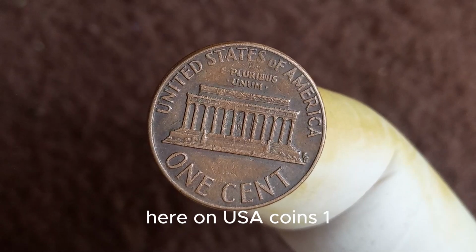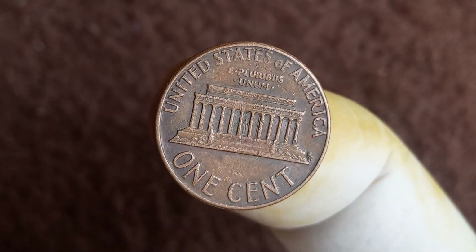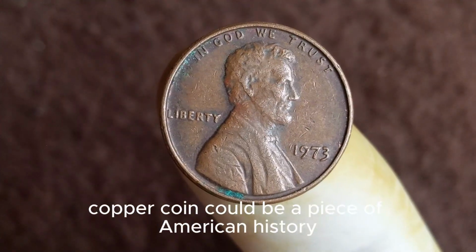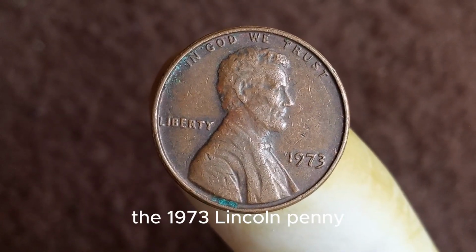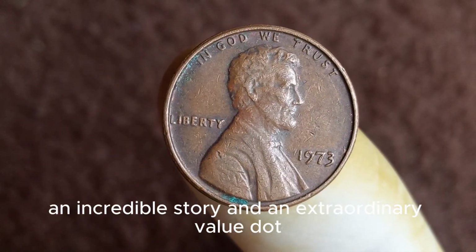Here on USA Coins 1, our mission is to help you see coins in a whole new way. The next time you see a penny, do not ignore it. That small copper coin could be a piece of American history worth far more than you ever imagined. The 1973 Lincoln penny proves that even the smallest coin can carry an incredible story and an extraordinary value.